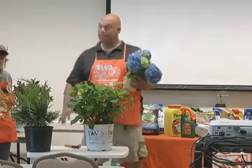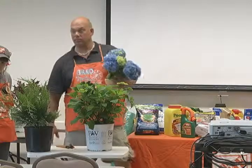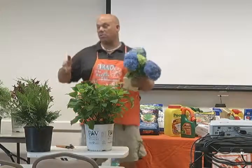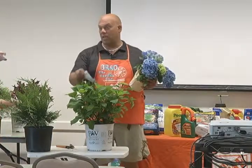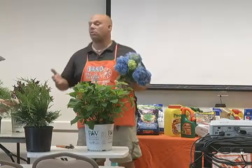I have one more question. You keep saying that you've got to know your zone. How do you know what zone you're in? We are zone 4. We are a solid zone 4. Plants say on the back of the tag what zone they are. It'll say whether it's a zone 4 or zone 5. The higher the number, the warmer the climate.